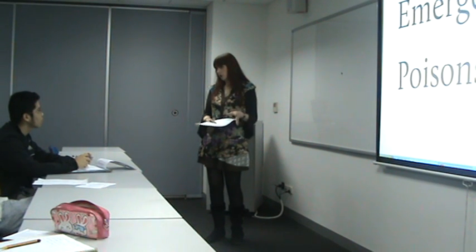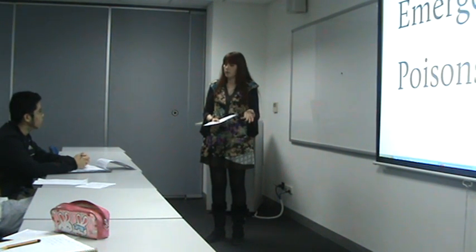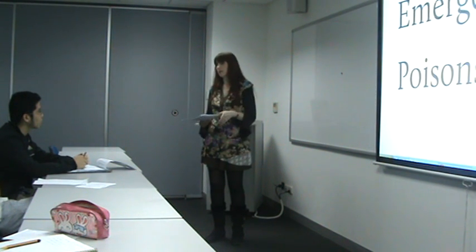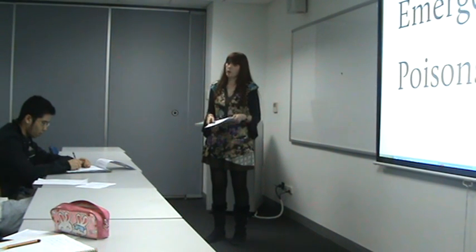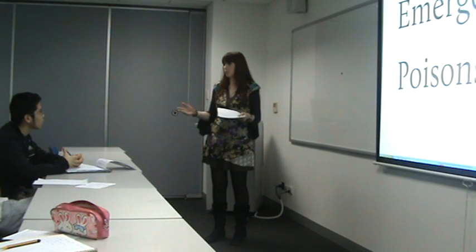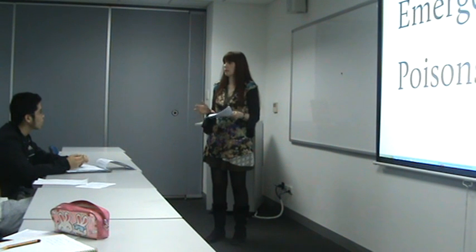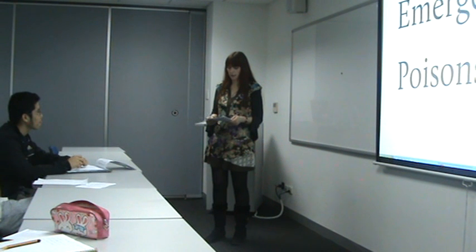The normal body temperature for a cat and a dog is between 38 degrees Celsius and 39 degrees Celsius. The average is obviously about 38.5 degrees. So if your dog or cat has a temperature over 39 degrees, then it has a high temperature. And obviously the higher that goes, the more at risk that pet is of losing its life, basically.